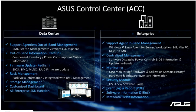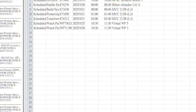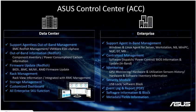For the data center, because of security concerns and for security purposes, we support out-of-band management through the BMC Redfish API, which is much more secure and much more readable. So they can help our customer to get the timely information from the ACC parts.